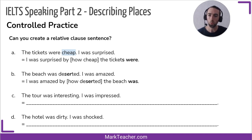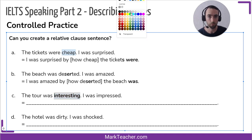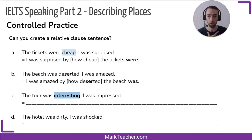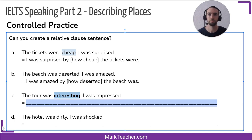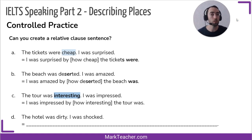C. The tour was interesting. I was impressed. Interesting is the adjective. My reaction comes first. I was impressed by how interesting the tour was. Maybe I learned a lot. I learned a lot of interesting information. I learned a lot of new things that I didn't know before.